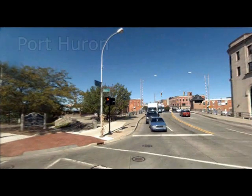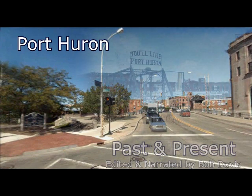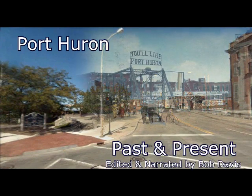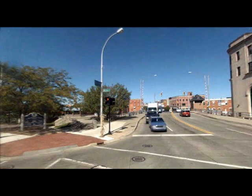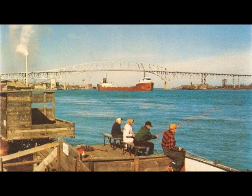In our last video, we looked at the area just south of the Blue Water Bridge, and we want to continue looking at that area. Before we do, something was brought to my attention this week, an old postcard I found of the shanties that people used to fish off of.